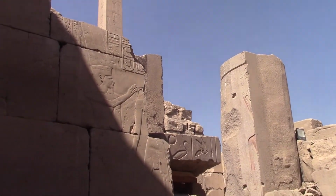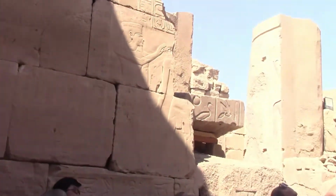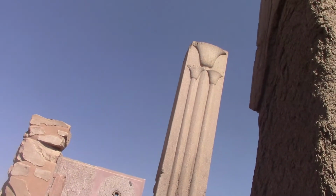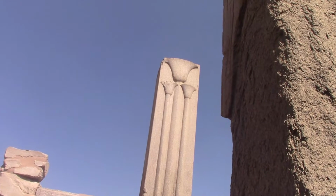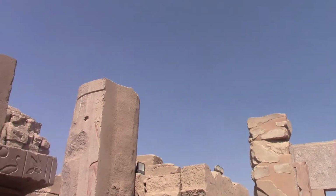This is her and her face as well as the goddess granite stone. If you look to the side, lotus and papyrus, upper and lower Egypt at the very top. Can you see that? And the one at the top, representing Egypt south and north. And proceed.